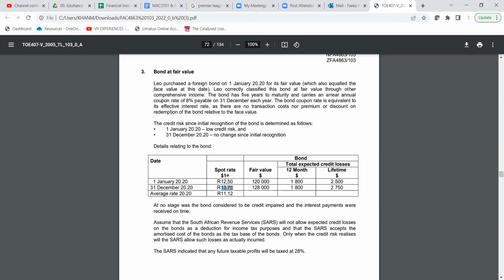So IAS 21, I'm 100% certain, I read it a few times, says there's no need to split between fair value and foreign exchange. I think you can lump all of it as fair value, but I do think UNISA still splits. We just need to check. I just want to go check quickly if UNISA splits it.